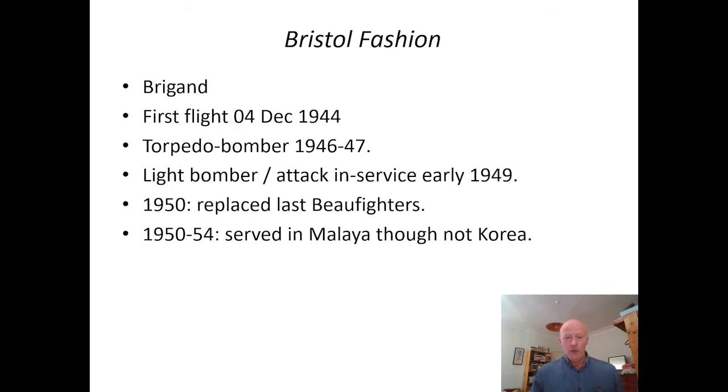The Brigand was derived from the Buckingham, trying to get something from the money expended. It served briefly as a torpedo bomber with Coastal Command, and then took on the light bomber role from early 1949. It was used in the ground attack role in the Malayan counterinsurgency campaign from 1950 to 1954. Neither the Brigand nor the Hornet was used in the Korean War, where they could have had a role in the extensive interdiction campaign against the Communist forces' lines of supply. Arguably, both aircraft could have benefited from being fitted with turboprop engines in place of their piston engines.